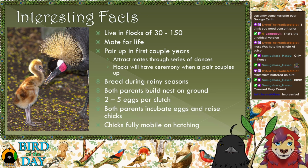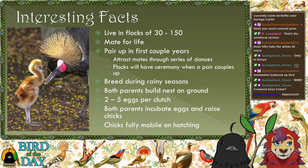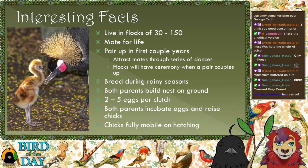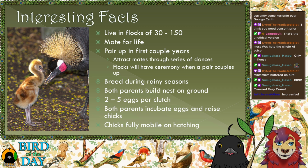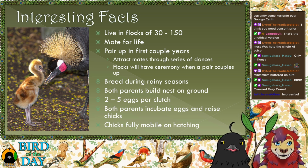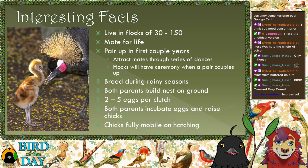So these guys are pretty social birds, living in flocks of 30 to 150. So that's pretty good units. And their mating rituals are so cool. They reach sexual maturity in their 3rd year. And usually it's at the beginning of the breeding season in that 3rd year that the younger birds will start to do these mating dances. And when 2 of them find a pair, they do a little dance with each other and pair up. And when the other birds see this happen, they will surround the couple and make calls and dances and celebrate that 2 birds have found their life mate. So, yeah, these guys have weddings.